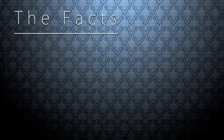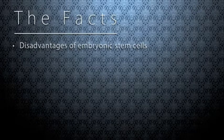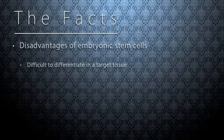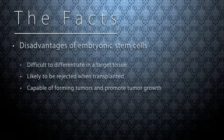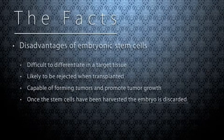Now, let's talk about the disadvantages of embryonic stem cells. They're difficult to differentiate into target tissue. What this means is that if you have an embryonic stem cell that forms into a brain cell, it's very difficult to put that new brain cell into existing brain tissue. Okay, and because of this, the new brain cell is likely to be rejected when it's transplanted. And then also, they're capable of forming tumors and they promote tumor growth. And once the stem cells have been harvested, the embryo is discarded. This is destruction of human life.